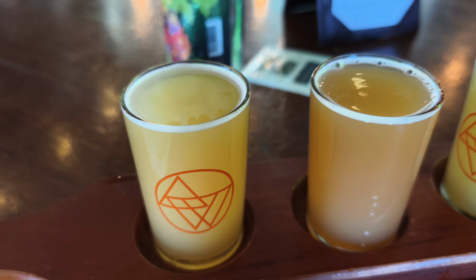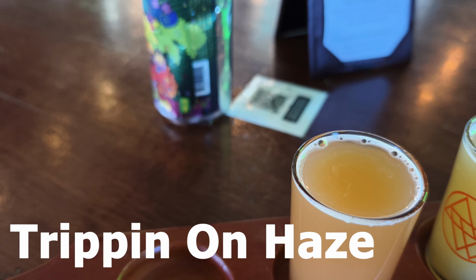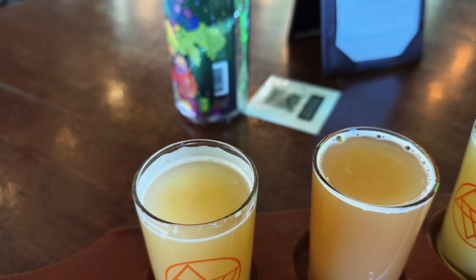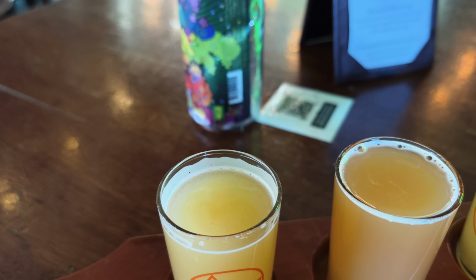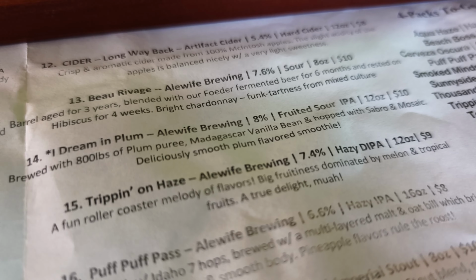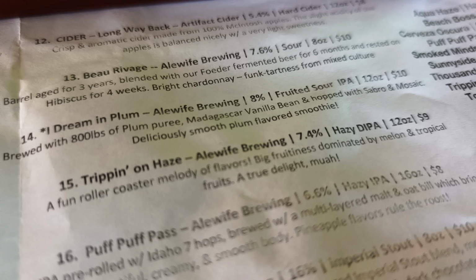So the first beer, Trippin' on Haze, that one was really delicious. It said it had tropical fruit notes and melon. And I didn't get the melon, but I did really get the delicious tropical fruit notes. It was very juicy. It had a great mouthfeel. Overall, it was a really good hazy IPA and really impactful for that 7.4%.